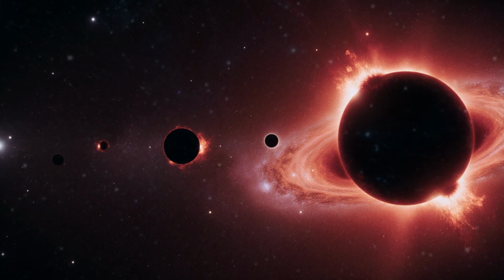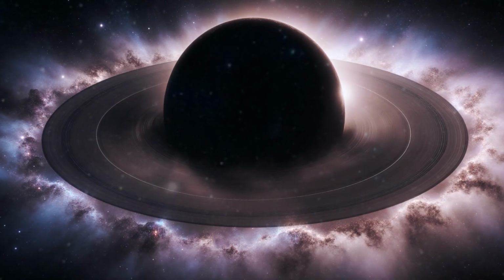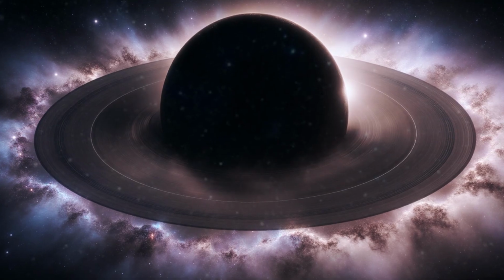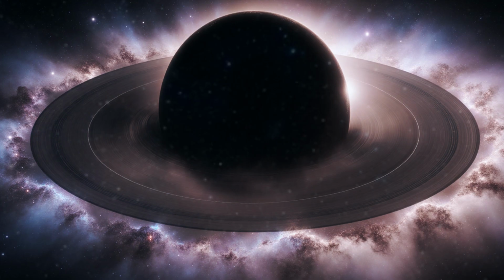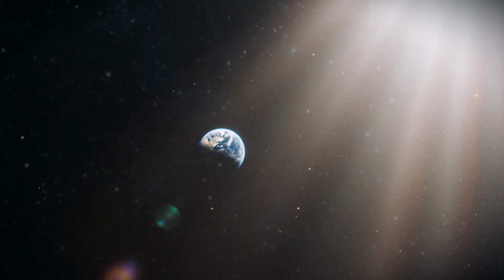And when we observe distant galaxies with telescopes, we're looking billions of years into the past, seeing the universe as it was when it was young. Astronomy is a form of time travel, allowing us to study cosmic history.